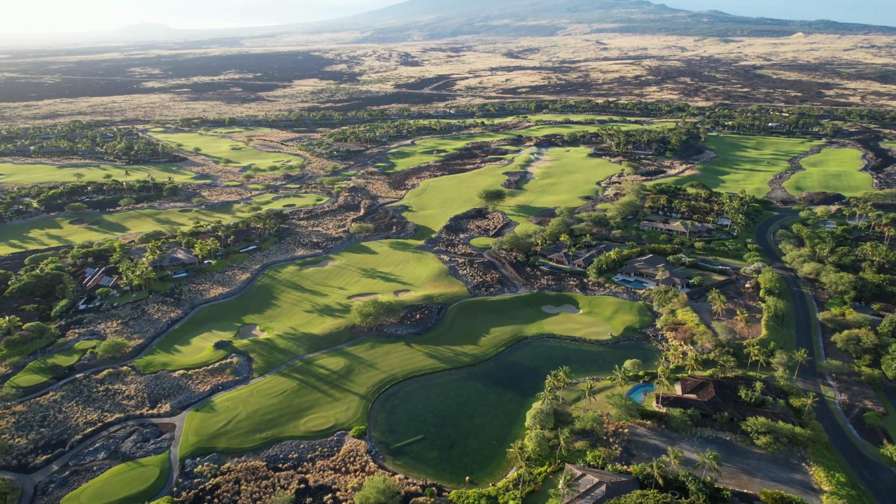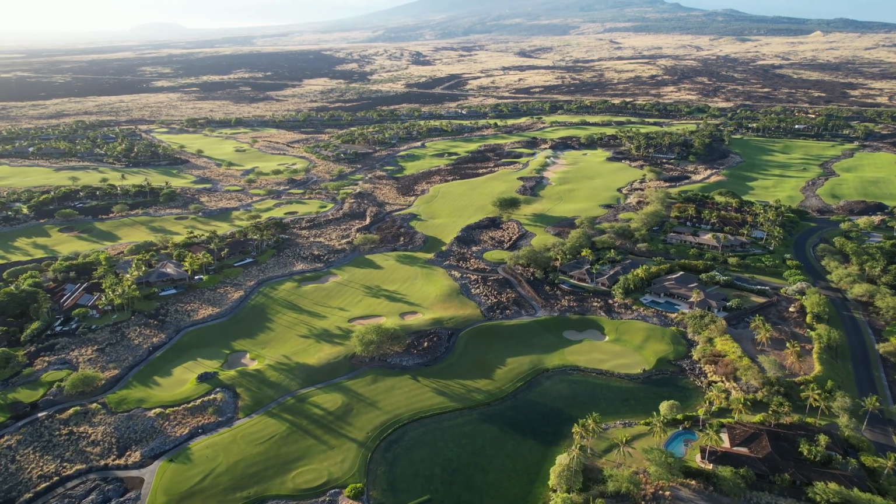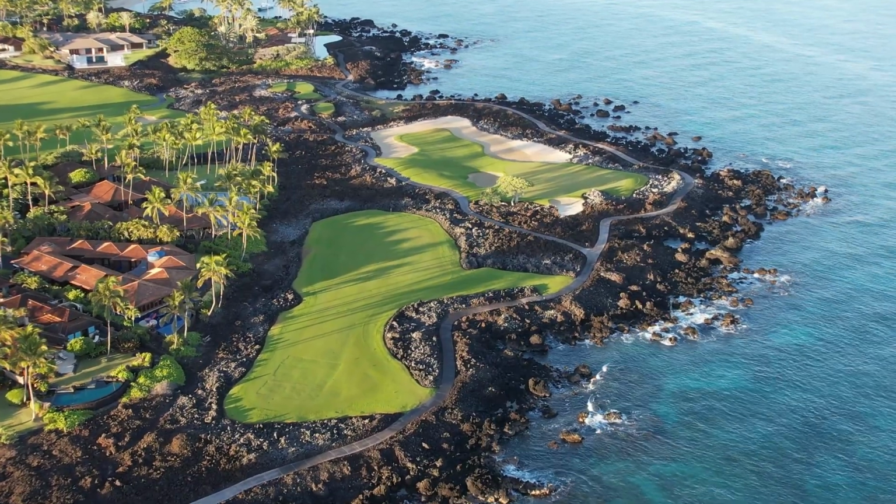This is exactly what resort golf should be. It's fun, it's not overly hard, it's incredibly scenic. We've had ocean views, we've had lava rock views. So honestly, I'm having a blast, and I can't wait to see what else this course brings.